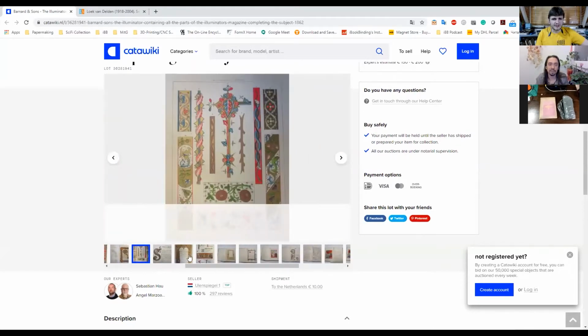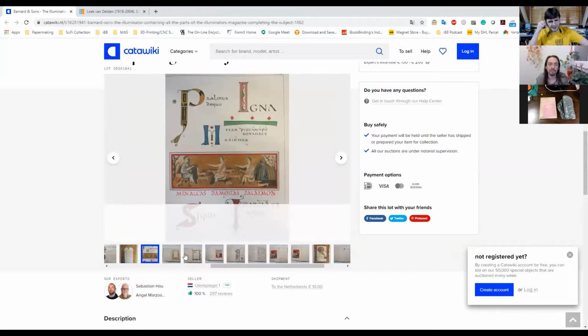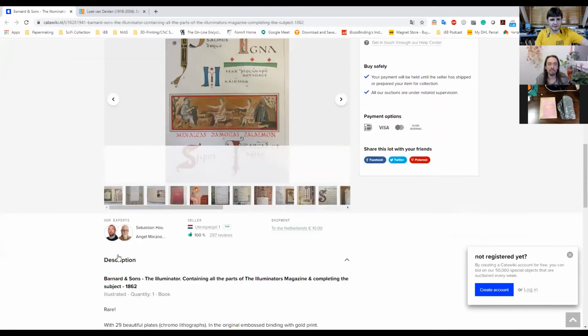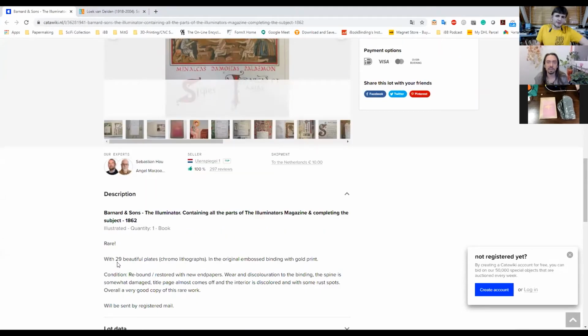and illuminated initials and all that stuff. We just shared the scanned version of this book with our patrons on Patreon. And you can find some of the images from the book on our Instagram account. So it's quite a beautiful book, and it was published in 1862. And really, it's not truly a book. It's a sort of collection of magazine issues of the Illuminators Magazine from the 19th century.